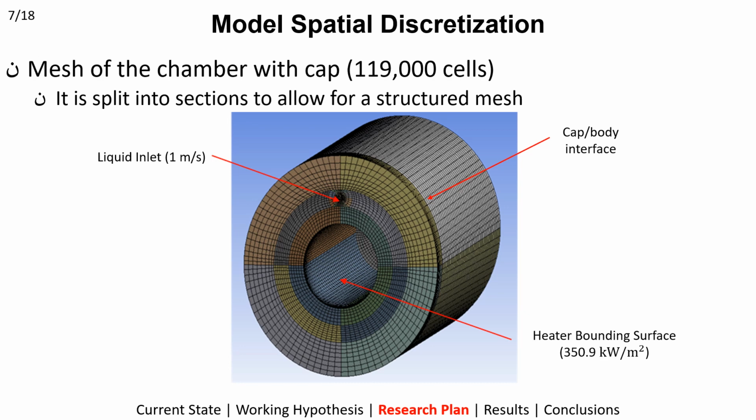There are a few important locations I'd like to point out here. That center cavity is again where the heater would go, and that is the surface to which the heat flux is applied for the CFD model. Directly above that, there's a little circle, which is the liquid inlet, which is supplied at 1 meter per second. And in the top right, you can see the difference between the yellow front section and the gray back section. That is the interface between the cap and the body.